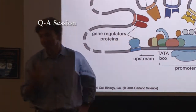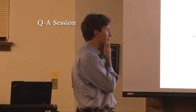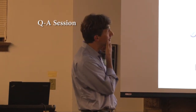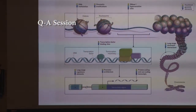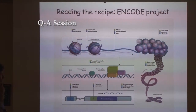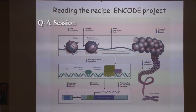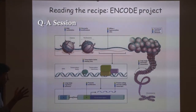Then there's other stuff going on, and actually there's a huge project now underway, funded by the U.S. government, to try to read the rest of the genome. It's called the ENCODE project. There's about 30-ish institutions involved, and a few hundred scientists, and it's trying to understand all the different molecular processes involved in reading the recipe. So I told you one, and there's a few others that we know about.